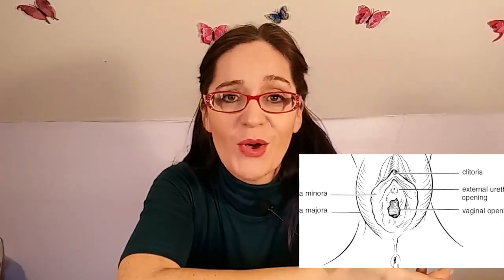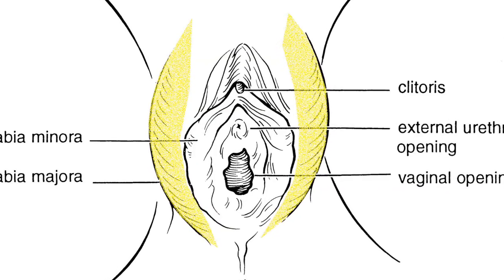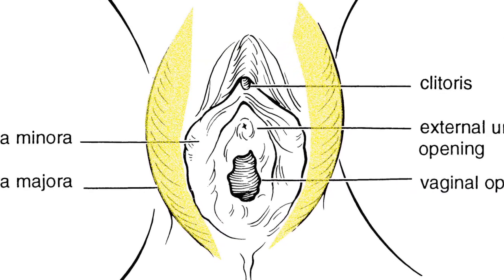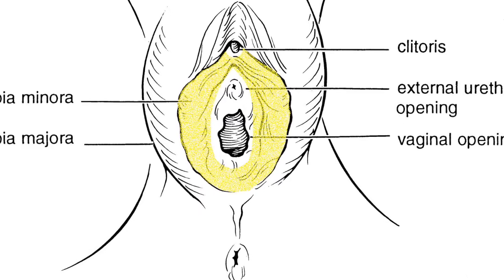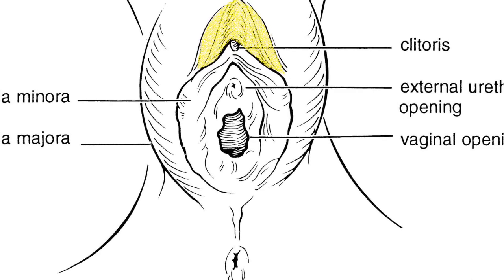Now, as cartoons go, this isn't a terrible representation. You can see the labia majora, which are kind of like the outer boundaries of everything. The labia minora, which are those internal folds. The vaginal opening, the urethra, and while it's not specifically labeled, they've drawn the clitoral hood on here. Plus, as a bonus, you get the anus, which isn't a sex organ per se, but it's in the general area, and it just seems rude not to include it.